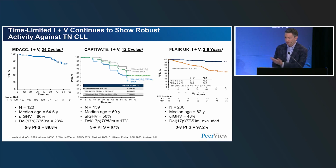And then on the right, the study John was mentioning, which is the UK FLAIR study, I plus V. This is a unique study in that the therapy duration is guided by the time it takes to achieve undetectable MRD. And so some patients had up to 6 years of therapy, and you see these outstanding PFS curves here and also OS curves, 3-year PFS of 97% with this MRD-guided approach.